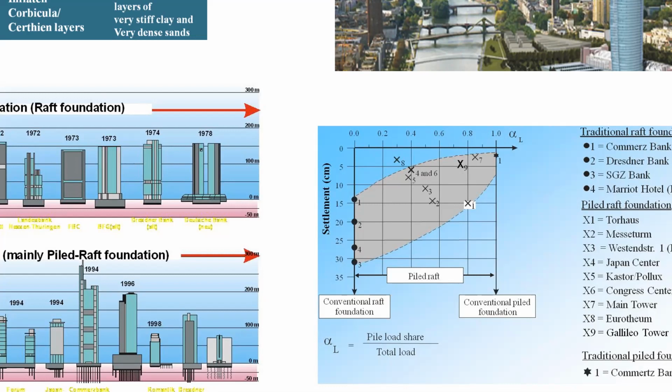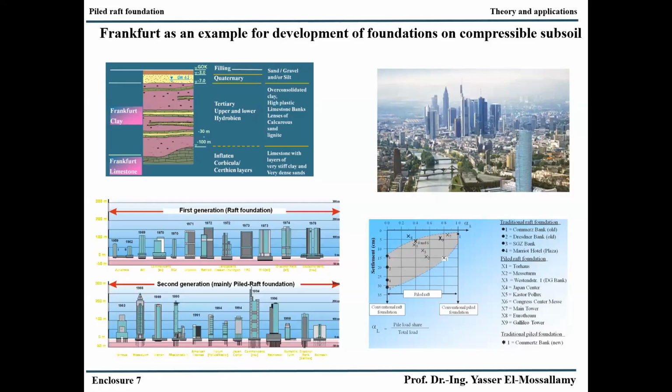Therefore, in high-rise buildings, the most important point beside the total stability and factor of safety, of course, the ultimate limit state, is the serviceability limit state. And for such huge buildings and huge loads, we cannot consider settlement and differential settlement as in ordinary structures. We should check it case by case, and really we can say there are no limits. Most important is actually the performance of the building, and this is what we have applied successfully in Frankfurt clay.